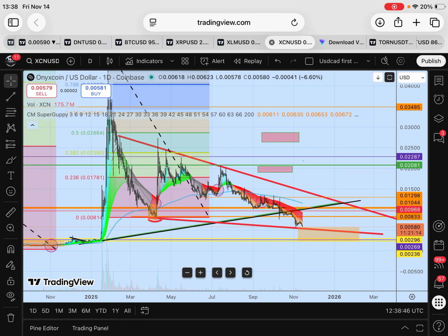And for XCN, still same thing, working within this downward wedge, these two red lines. And we are testing it as support. However, with Bitcoin's pullback, we may see that liquidity sweep down here to 0.003, almost taking away any potential profit that anybody would have who has entered in above there. So if you're planning on selling and re-entering at a lower price, it's probably not the best idea, as it's going to go down there really quick.